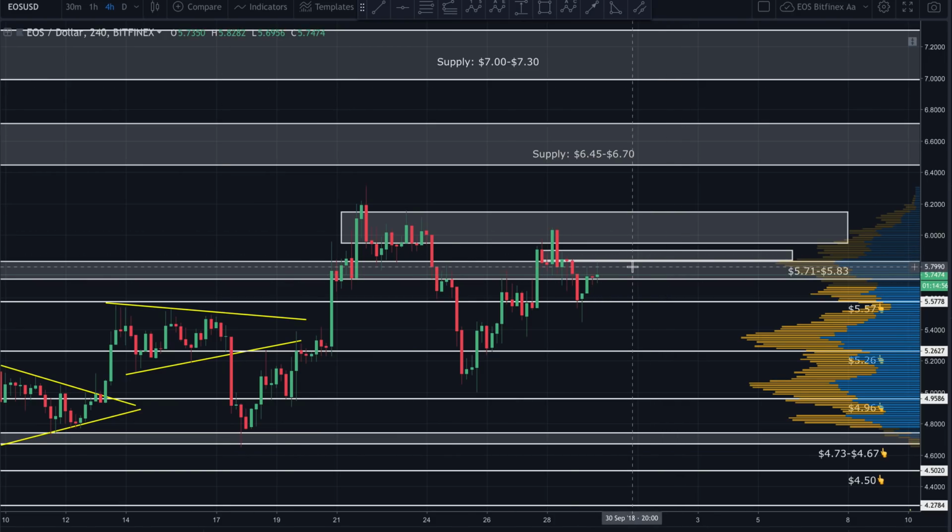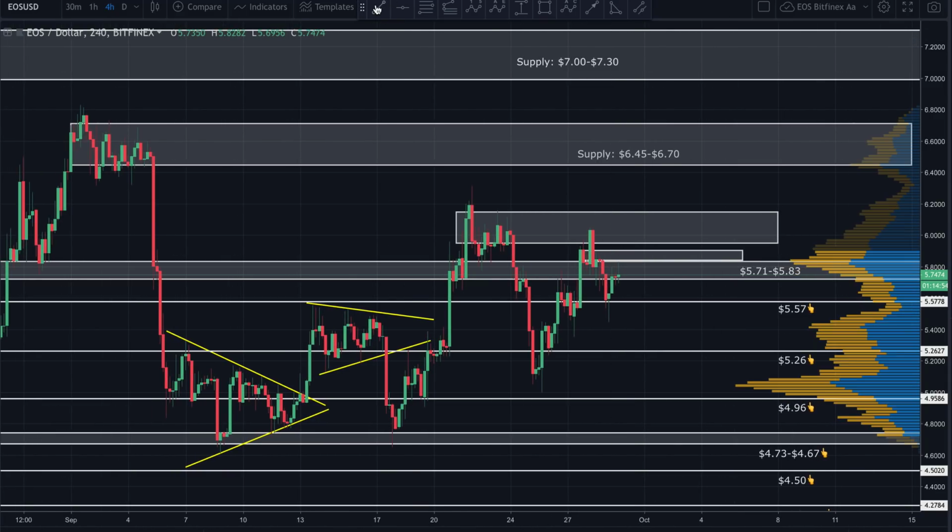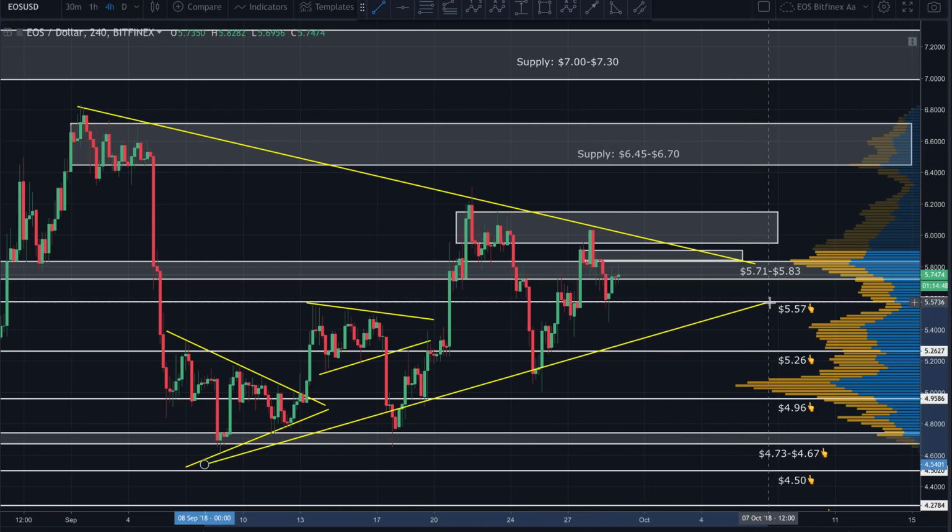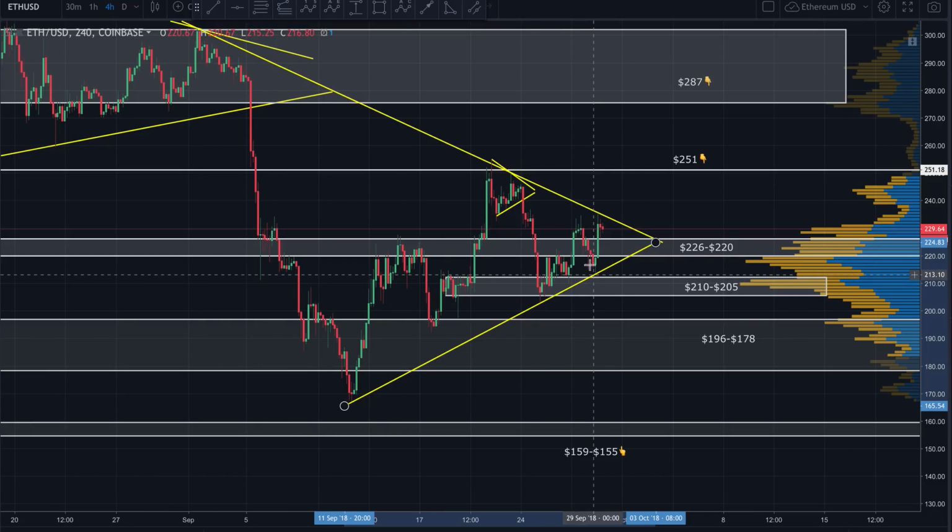It's the same thing I showed you yesterday on EOS. If I pull out here, what do we have? Same idea. Is it any coincidence that all these altcoins are getting squeezed tighter and tighter, the same way as Bitcoin? Ethereum getting squeezed tighter and tighter. We're seeing this all throughout the market.